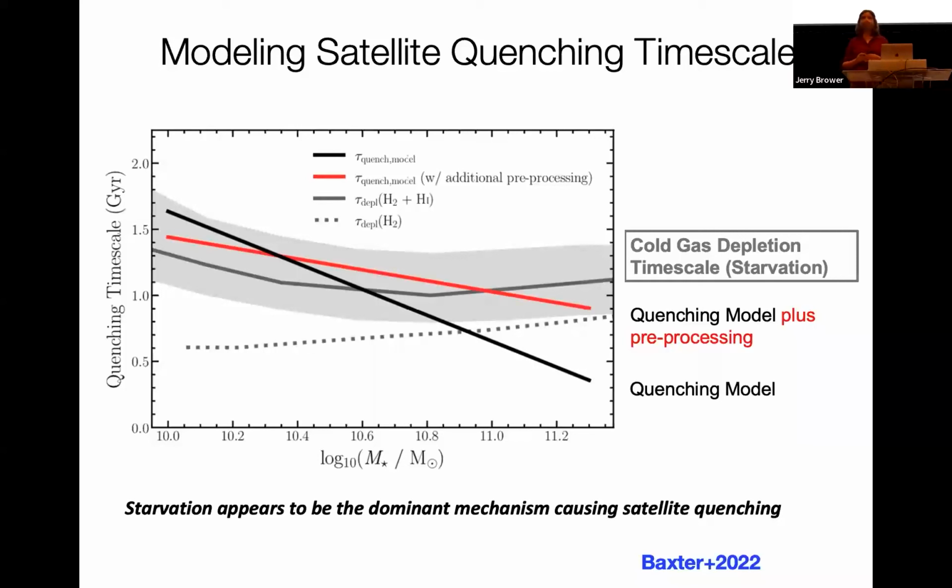So here we have quenching timescale plotted against stellar mass. And the black line is the quenching model that I just showed you in the last slide. And then we make a little correction for pre-processing. So the first thing to note is it's not a flat relationship. As I just said, the quenching time scale is a function of stellar mass, with high stellar mass galaxies having shorter quenching time scales and low stellar mass galaxies quenching more slowly.